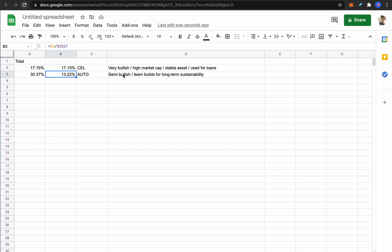I'm semi-bullish on this. I'm not super bullish, so I'm not thinking it will 10x this year. It can still 10x this year, but I really like how the team is building for long-term sustainability. And when the single auto staking goes live, I think this can go at least to $8,000. Currently it's about $3,500. I think it's quite undervalued. So it is, I would say, at least a medium term hold for me.